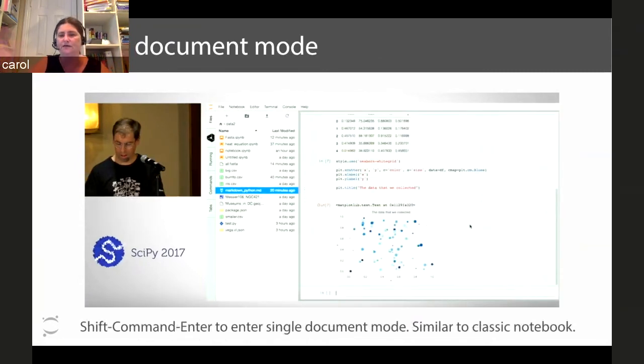And should you get too many windows or documents open, you can still go back to the classic notebook look by hitting Shift Command Enter on any of the windows, and it will take you into a single document mode. We felt this was very important, one, for giving people focus on things, but also we wanted to make it a fairly seamless transition for folks who really enjoy the simplicity and cleanness of the classic notebook, to have the same experience in Jupyter Lab and not make it an overwhelming experience. Oh my gosh, I've got all this stuff I can do, but all I want to do is the notebook. You can still do that.